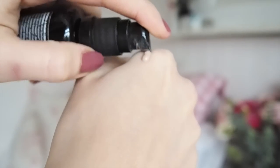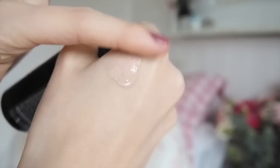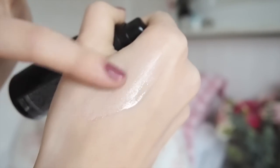So yeah, the shade range over all of these is not amazing, but the formula of this is great in that it sets. It gives this beautiful soft focus finish. It is a liquid foundation, so it's more liquidy than the Aeropera's foundation.